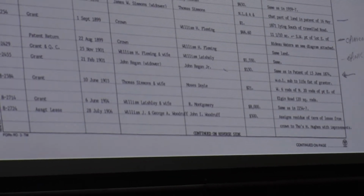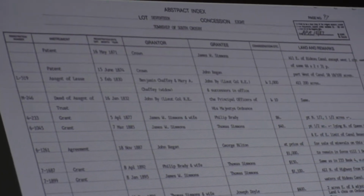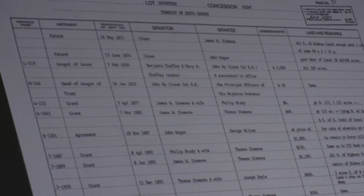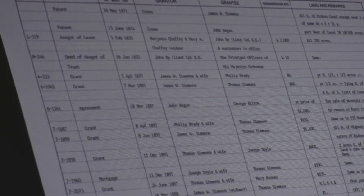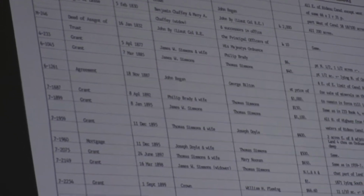So this is an abstract for that lot and concession number, which is 17 and concession 8. And in the land office, these abstracts exist for every single lot and concession with every transaction. Then you can go to this file over here, and that number is the number of the deed or the will that you can then go and pull and look at and find out all the details about it.